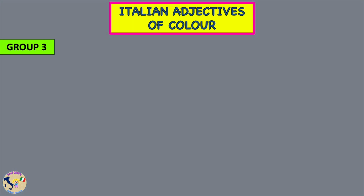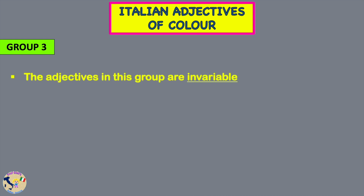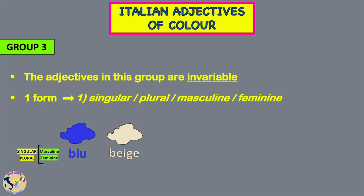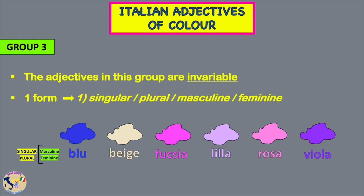The notable thing about adjectives of color belonging to the third group is that they are invariable. Because of that, they only have one form, which is the same for singular and plural, masculine and feminine. Let's look at some of these adjectives. Blu, beige, fucsia, lilla, rosa, viola.